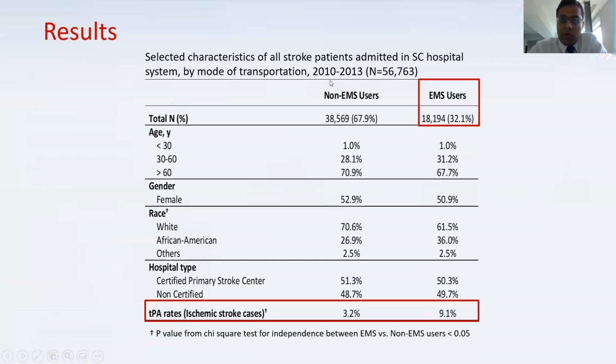Firstly, we present selected characteristics of all stroke patients admitted in the South Carolina hospital system, who came either by EMS or by private vehicle. Overall, during this study period, we had around 56,000 stroke patients. On the right side are the characteristics of patients who utilized EMS, and on the left side are those who came by private vehicle. Our numbers were at par with the national averages. Around 1/3 of all stroke patients who arrived at the hospital used EMS. As a public health message, we would like more and more patients to use EMS, especially if they have stroke symptoms, rather than coming by a private vehicle.